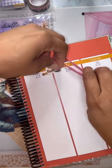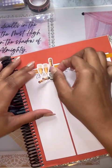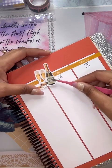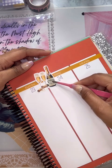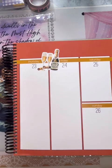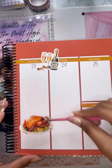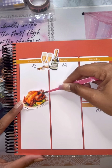So yeah, y'all see, I'd be letting the sticker touch the paper without fully confirming if that's where I want to go. And I've learned the importance of the tweezers, because with the tweezers, you're able to take a better glance. Your hand ain't in the way, and you're able to see, do I like it there? And then confirm it and put it down, and then you're done. So yeah, I am going to go ahead and head on out of this thing here.